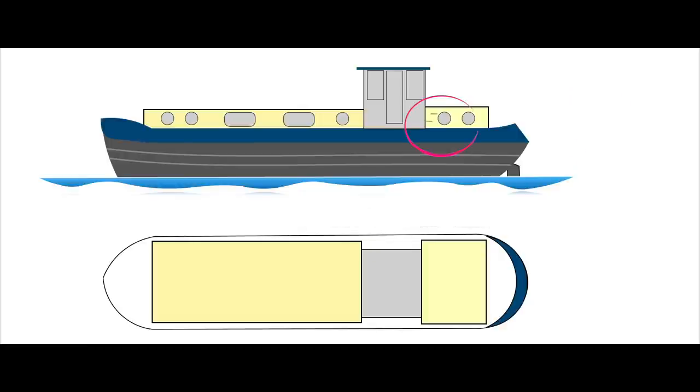We are going to add some steps to the rear cabin, a handrail and a binnacle, so we have an outside seating area. We will add a set of davits to the rear for a high-field RIB so we can motor to town without moving the boat.